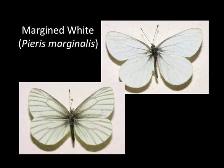So, this is what I would like to call the forest white. I think that would be a nice common name. It describes its habitat more. But this is called the margin white, and it's white. I mean, there's very few markings on these guys, especially in high summer. The spring individual is more darkly marked, especially the females. This is a female, kind of a light yellow, very heavily marked veins.